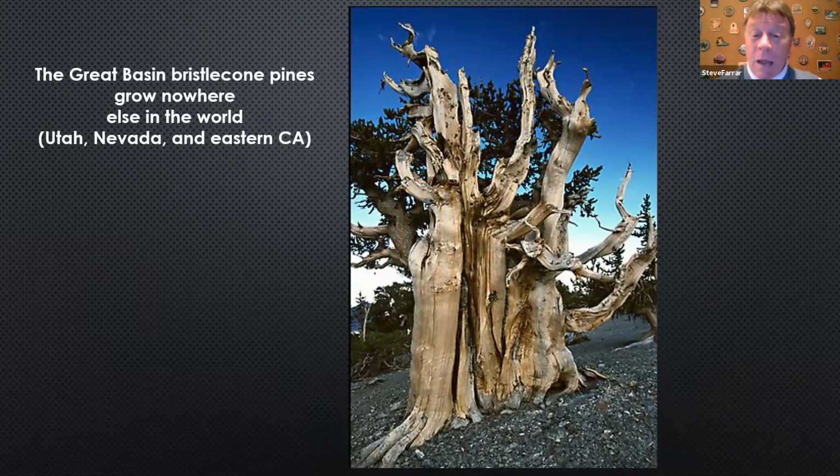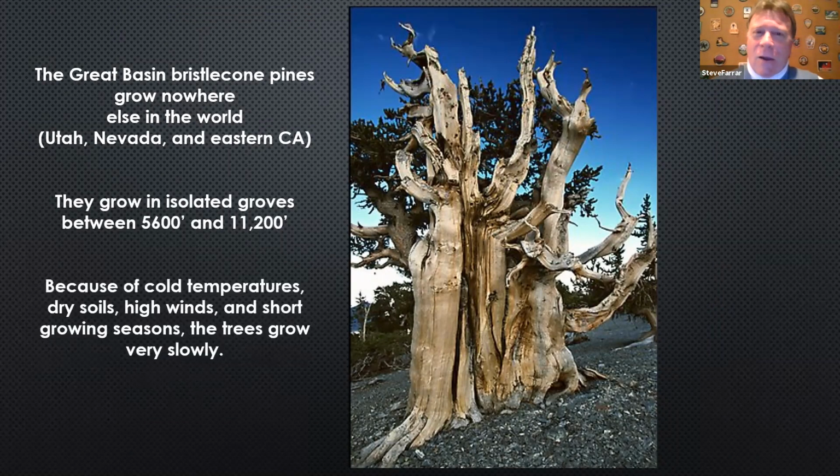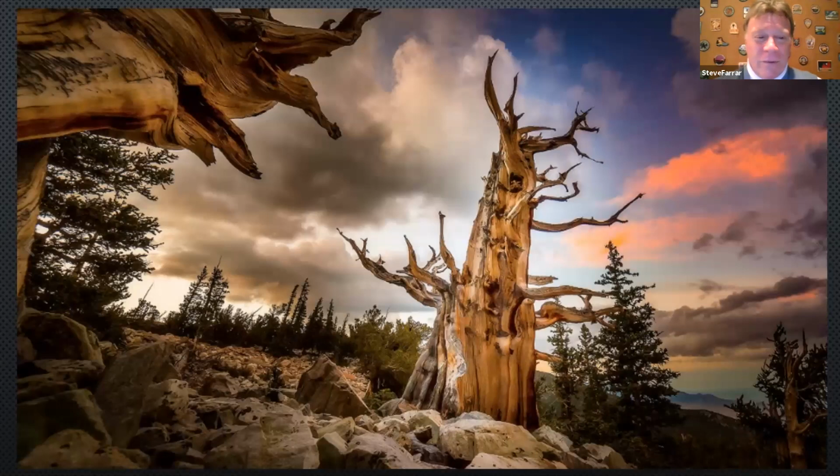There are reasons for that. And if you look, you don't have to fight your way through the underbrush to go see them. They grow between basically 6,000 and 11,000 feet elevation, where not a lot of other plants are. They like cold temperatures, dry soil, high winds, and short growing seasons. So basically they have the place to themselves. Nobody else grows there. They're all over the place, and they don't look particularly lively, but it is absolutely nothing short of surreal to sit at the base of a 5,000-year-old living entity.